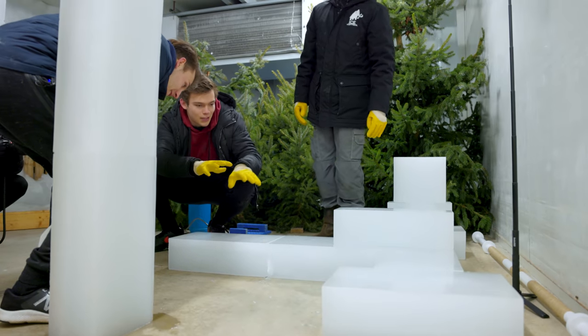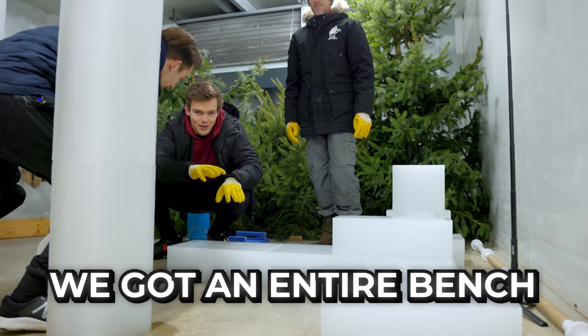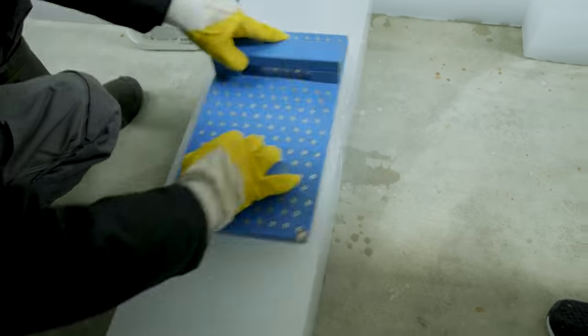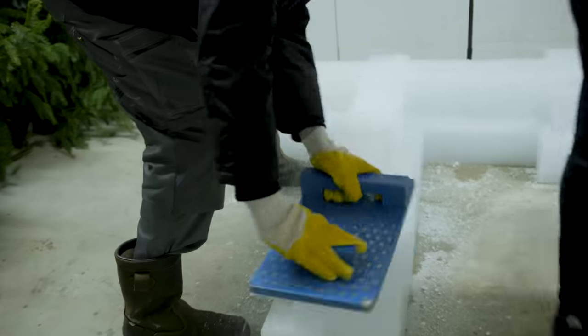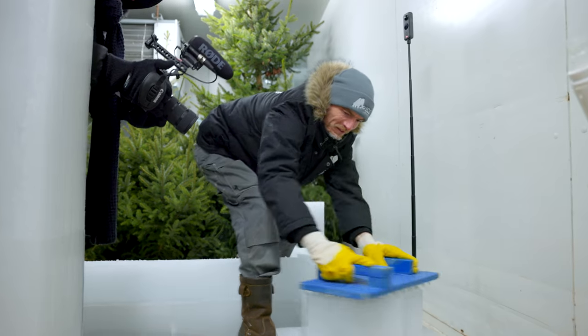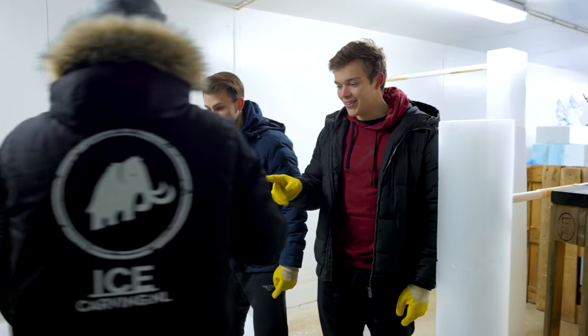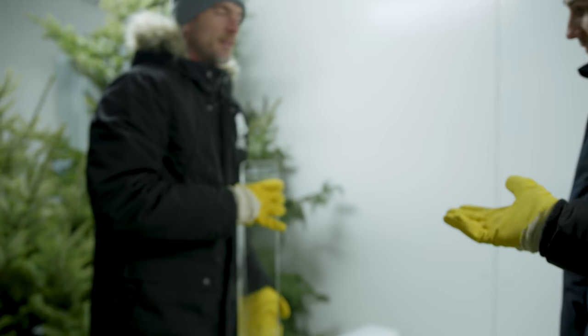All right, so the next piece of equipment, we got an entire bench. So we started working on it right away. I'm a bit worried that this bench will look nothing like a real bench and it will just look like a pile of ice. But it was actually starting to look like something, something really good. And then Sander came walking in with this. Look at this. This is where the barbell will be on.